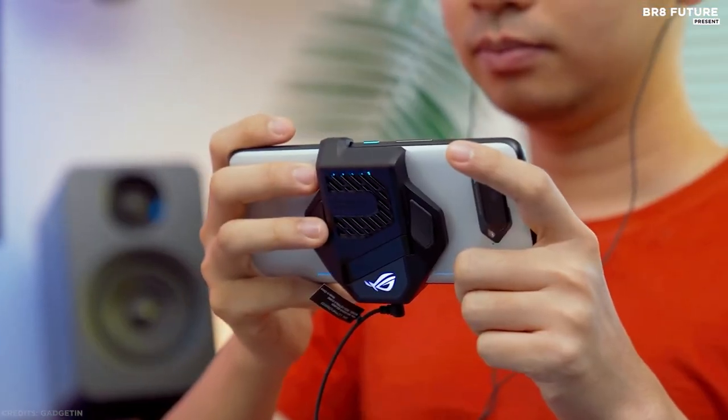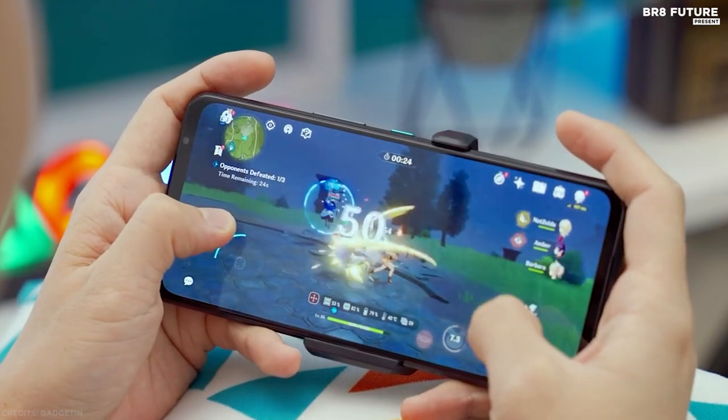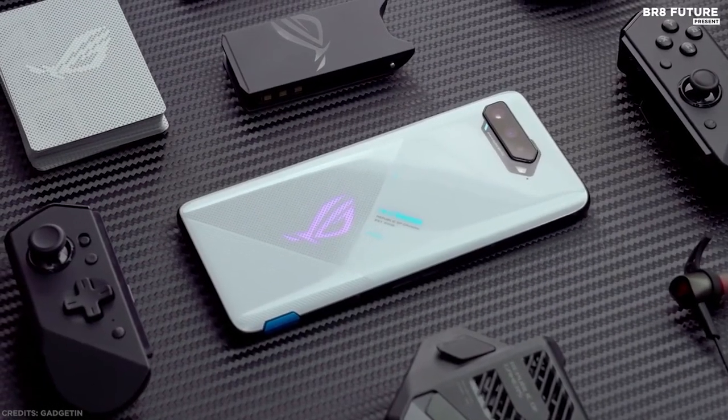This special gaming phone can handle just about any game available on Android right now, with enough power left over to future-proof the phone for quite some time. All at a price cheaper than big-name flagships.